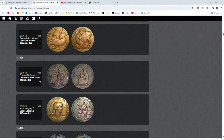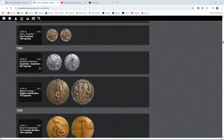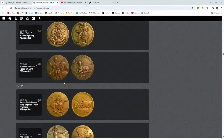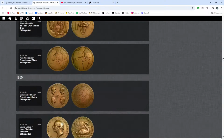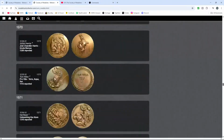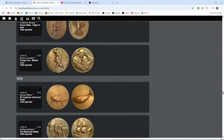It goes through pretty much all the early ones. During the war, they made these little silver ones in 1943 and 1944 to save bronze for the war. We got a bunch of cool ones here. The ones that we showed you today are 1954 down through 1973. The Alphabet right there. You want me to look at number 119? Okay. Yeah, they just kept going after that.